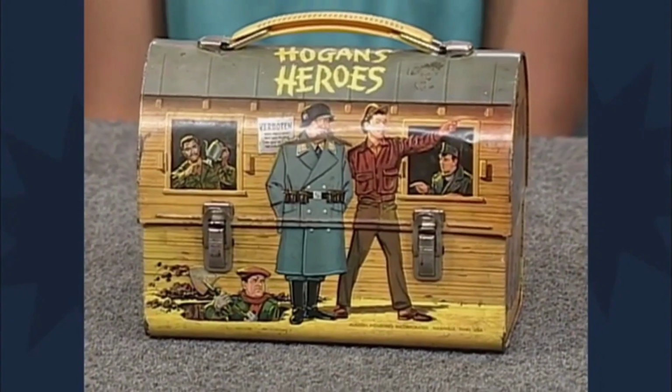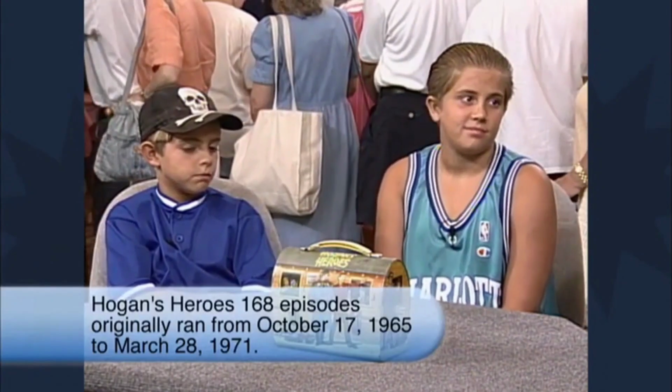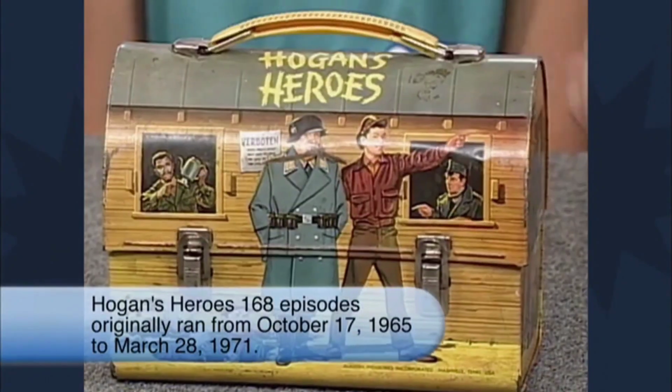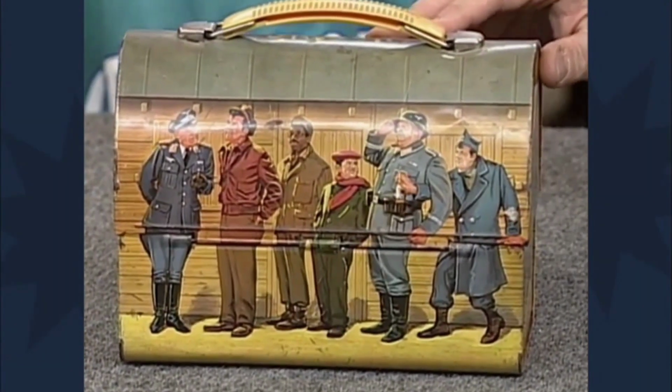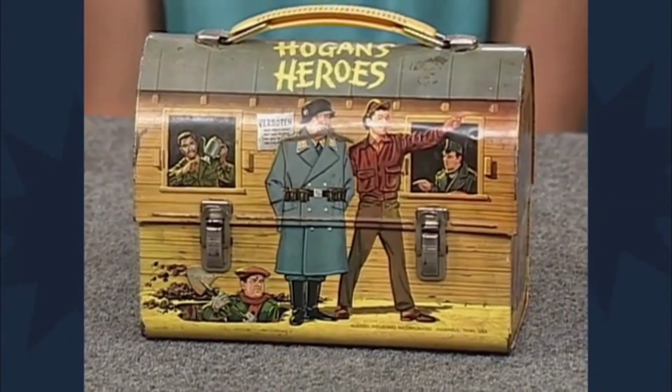Hogan's Heroes is an American television sitcom set in a prisoner of war POW camp in Nazi Germany during World War II that ran from September 17, 1965 to April 4, 1971. The characters are depicted around the whole box. The thermos, an important component of this lunchbox, is still intact.